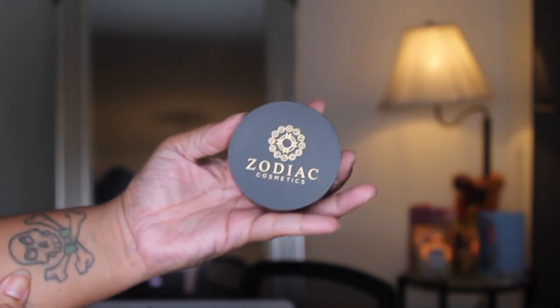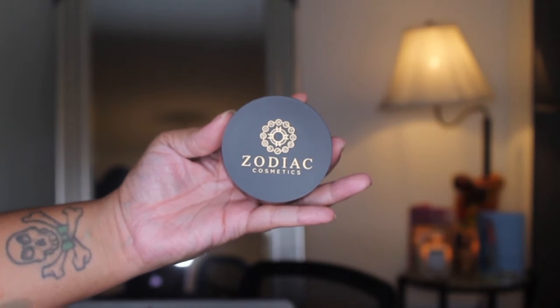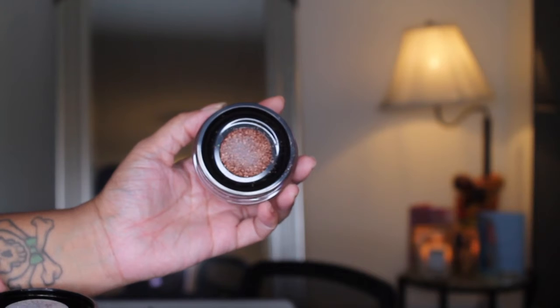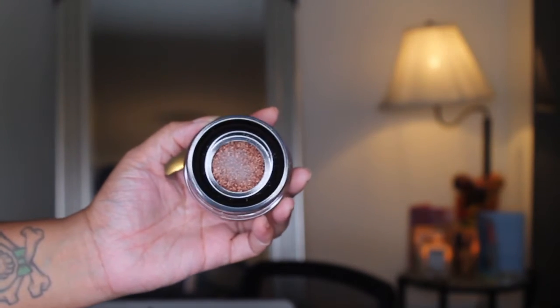This is a loose highlighter. I like that it's sealed up like this, because I thought I was about to open up a bunch of mess and it was going to fall out everywhere. But this is like a bronzy, coppery shade, and this is in the shade Zeus. Let's see. I'm going to take this seal off so I can swatch it so we can actually see what it looks like.